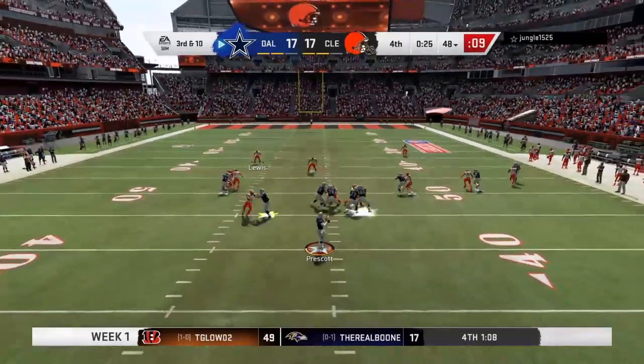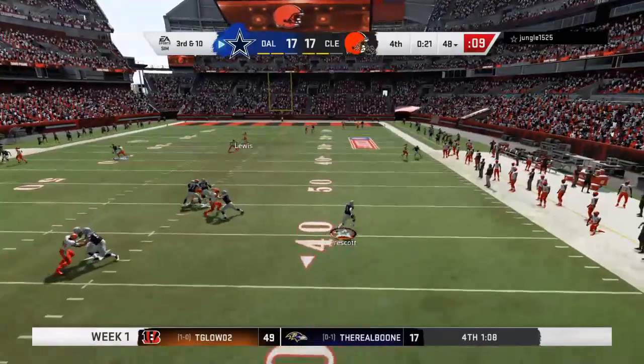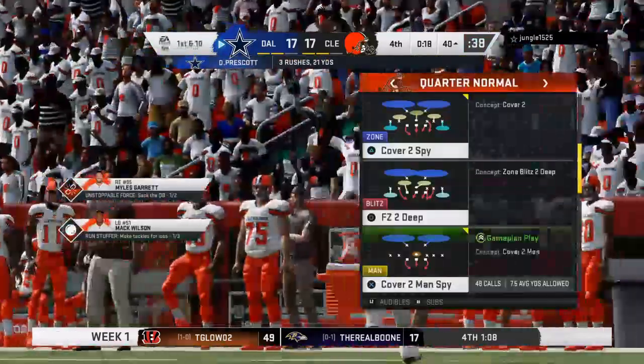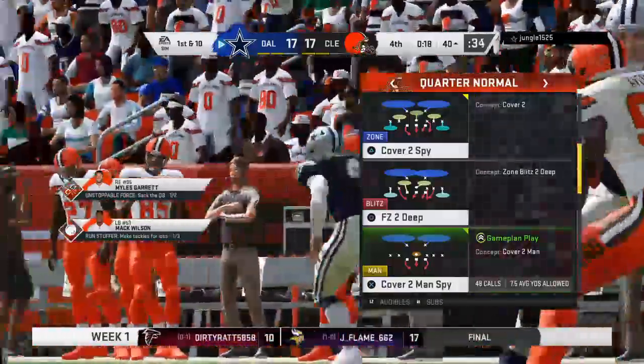And again, it's Prescott. Escaping the pressure right. He can run for it, and he will. And he's able to get this to the 40-yard line before he's out of bounds. It's a gain of 12, and the Cowboys pick up the first.